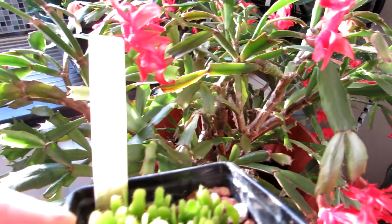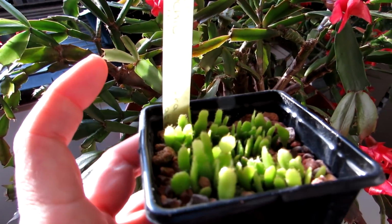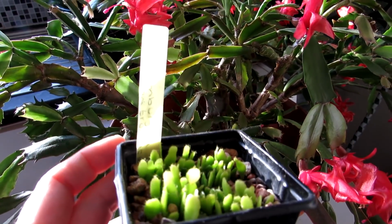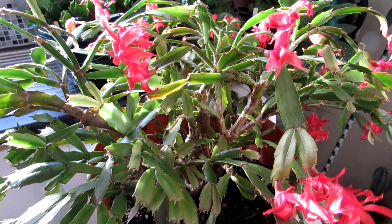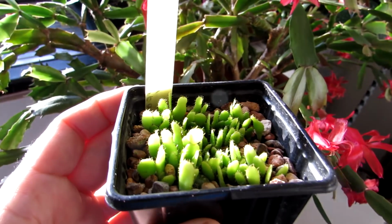And it's good to see they're actually forming the little segments. It is so gorgeous, and the little hairs on. So cute. So that's in 6 months. And extra special that it's seeds from my own plant, from this old girl here. So stay tuned for future updates on these cute little seedlings.